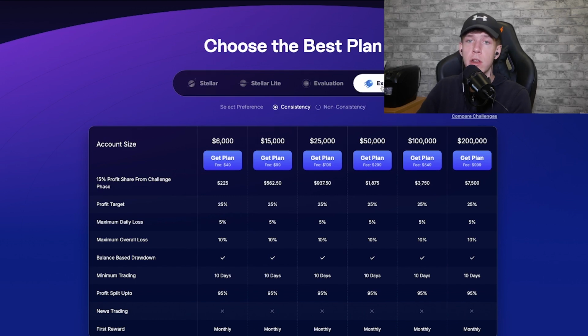The option where you can start earning money straight away from this prop firm is the Express option. So you can see right here, it's a 15% profit share from the challenge phase. The only catch is the profit target is higher on this. So the profit target is 25%. But if you're confident with your abilities on this, you can start earning this much for whatever account size that you choose. And the price is very similar to the other account options on this prop firm.